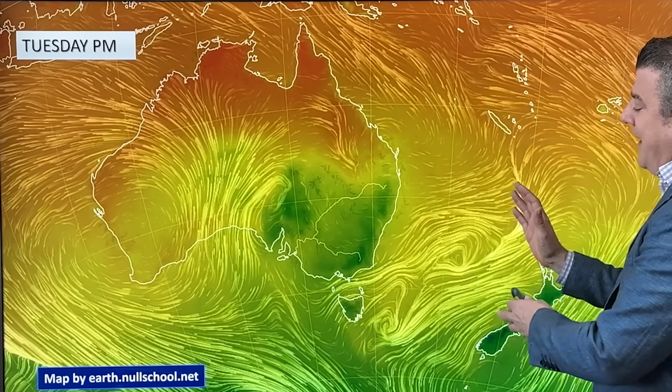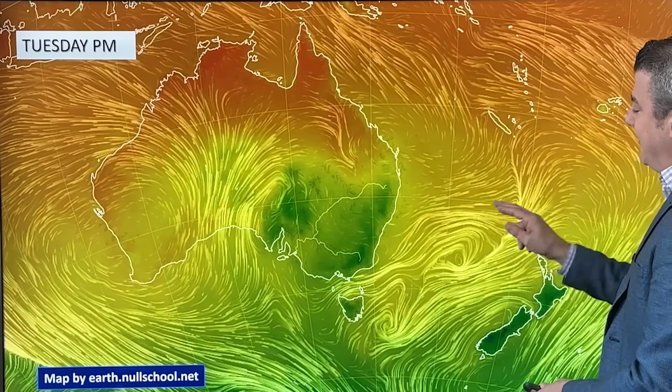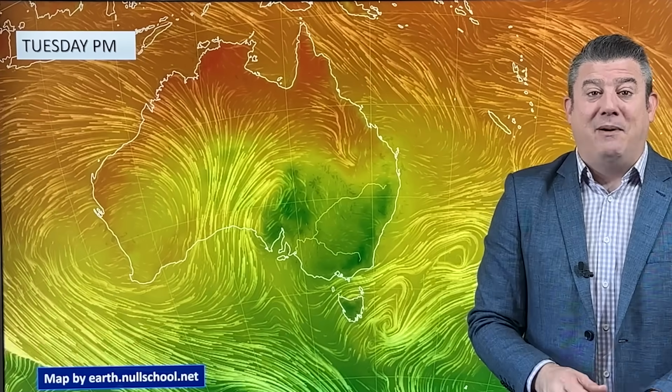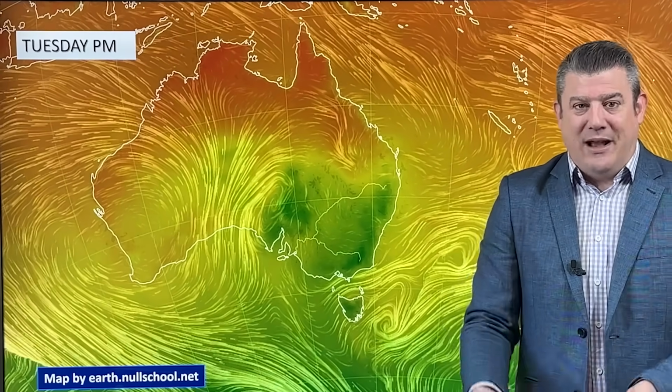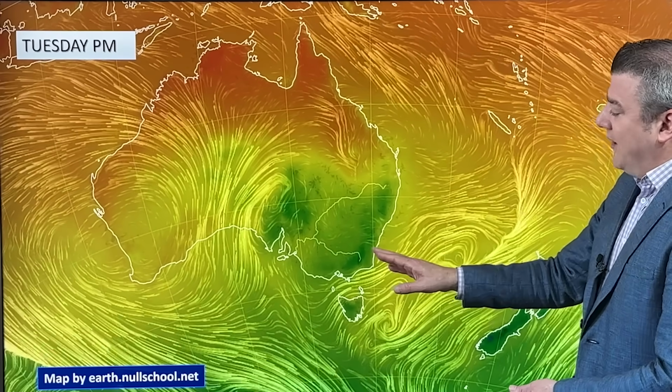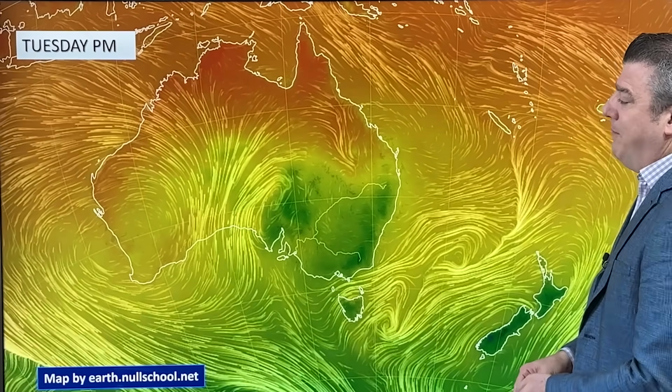Now, on the other side of this high is the next low. That'll be moving into Western Australia. And then on the other side, out here in the Tasman, the low pressure systems are all kind of messy from the system you had the other day that's fallen apart. But there is going to be a new East Coast low that forms, bringing in another burst of rain just to the lower part of New South Wales that we'll be keeping an eye on.